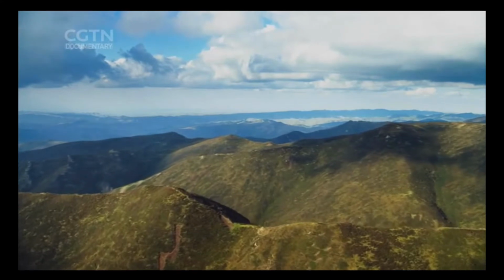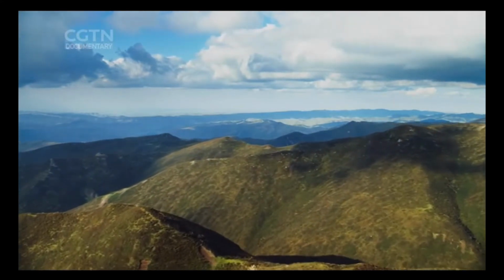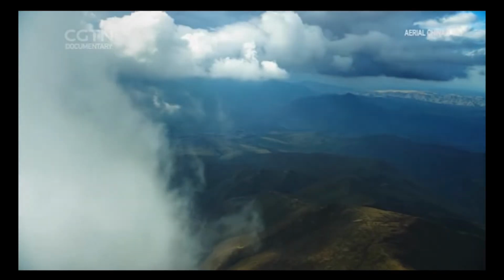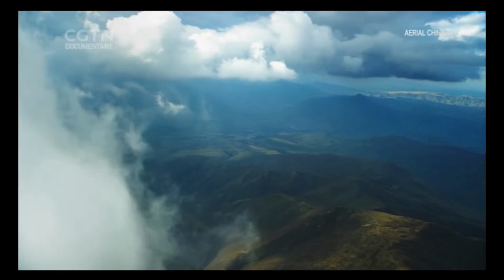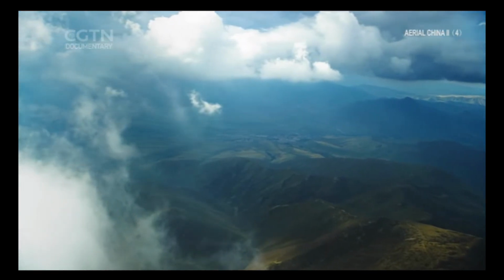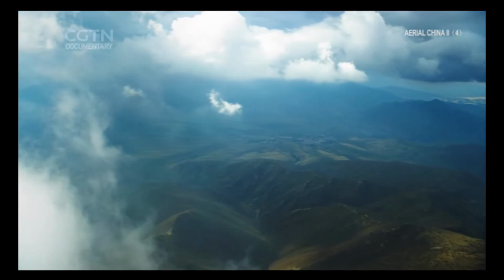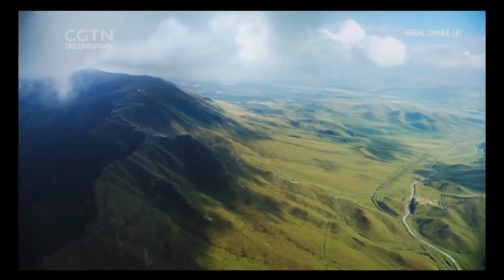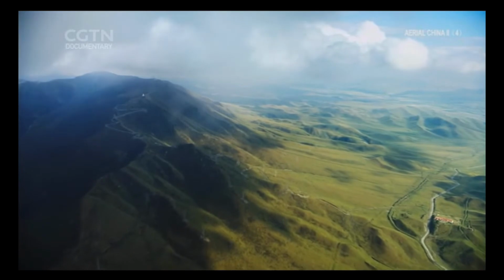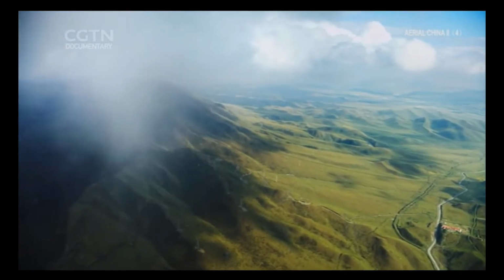Windy, freezing cold throughout the year, it's not easy to cross these mountains. And just as the mountains are a barrier to people, they also stop warm, moist rain-bearing air currents blowing in from the south. On the other side of these mountains lies China's vast western desert.